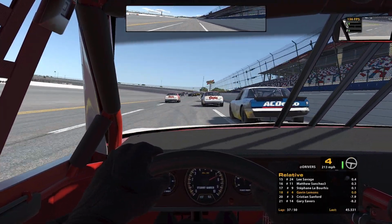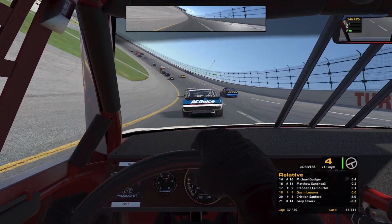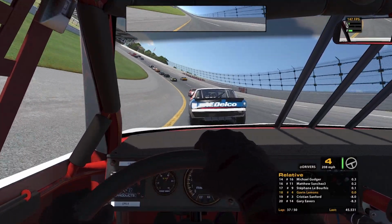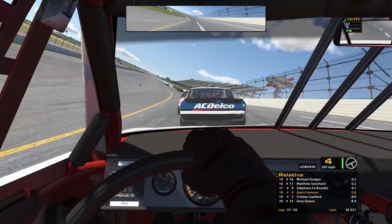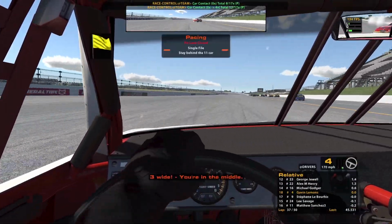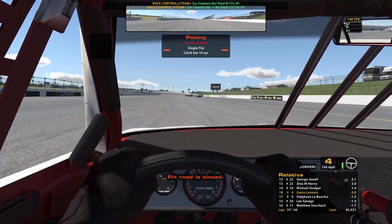I believe this pack up here is going to wreck again. But now that we've been destroyed and out of it, in terms of track position anyway, they probably will keep it clean, if I had to guess. No, they're just going to wreck right in front of me again. You're in the middle. Caution is out. Holy moly, guys. The road is closed.